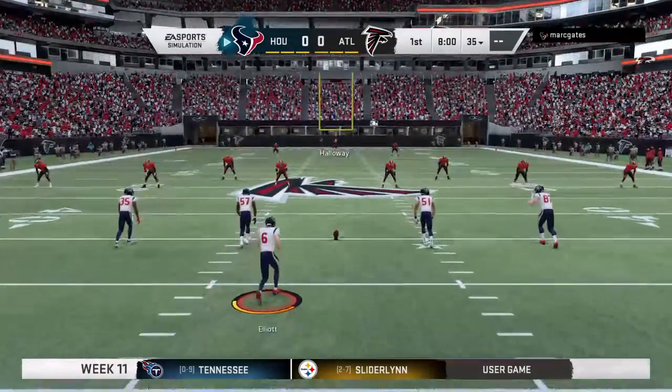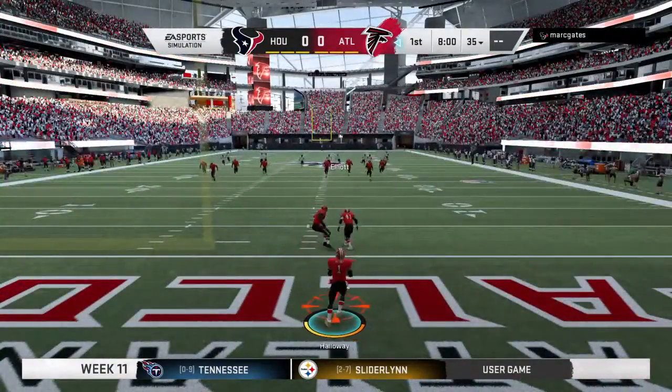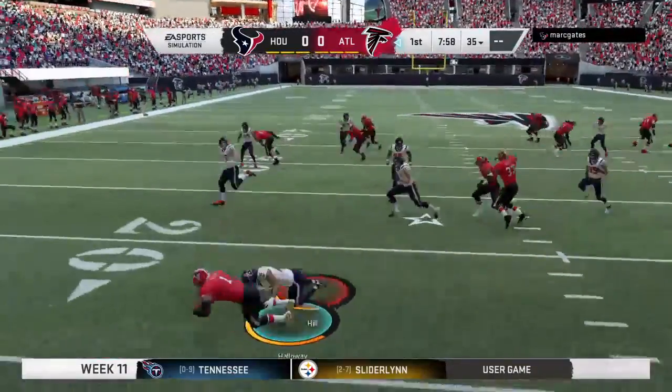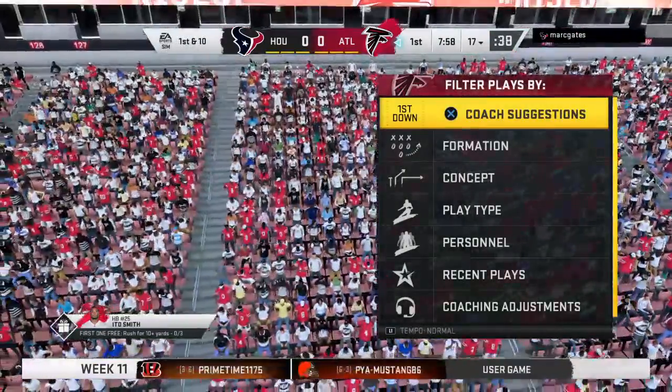The NFL season has hit high gear, and off we go in Week 11 on EA Sports. That'll be taken in the end zone. And he will be brought down here at about the 17-yard line. Let's go.